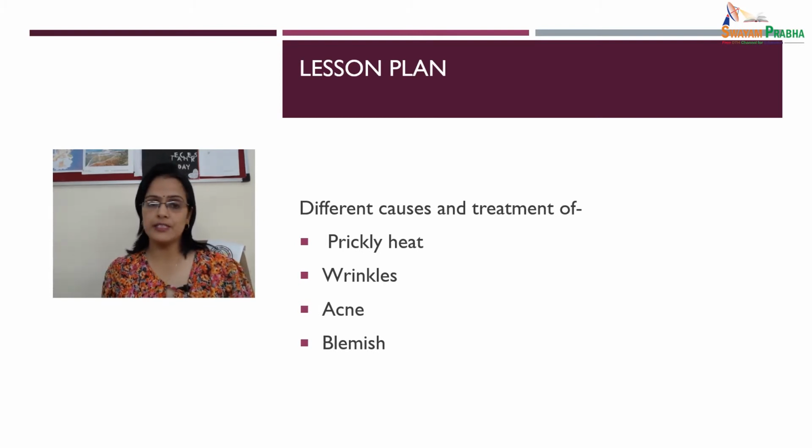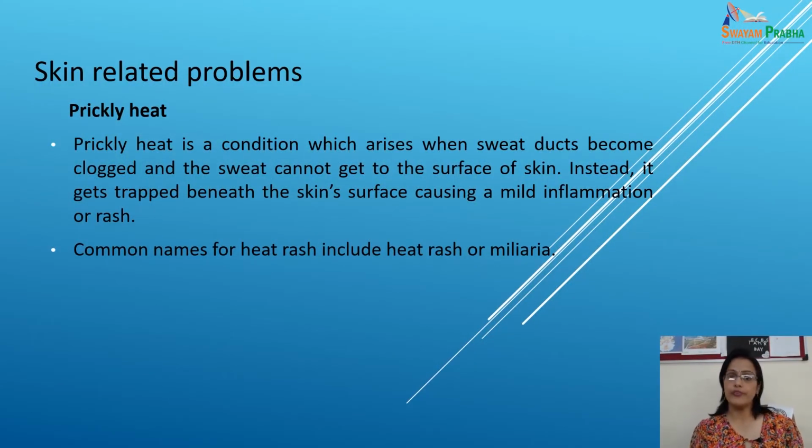So this is going to be your lesson plan. First, we will discuss prickly heat and then wrinkle, acne and blemish. So we will start with prickly heat. It is a condition which arises when sweat ducts become clogged and the sweat cannot get to the surface of the skin. Instead, it gets trapped beneath the skin surface, causing a mild inflammation or some sort of rashes.